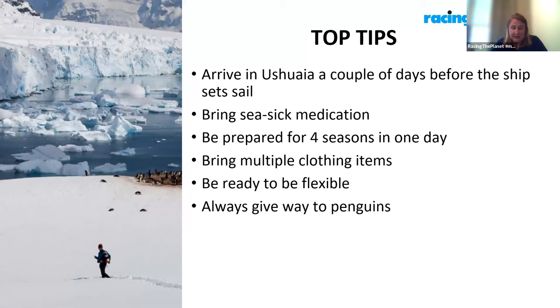And it is possible that you are out there for a very, very long time. The other question that I had was, well, how do I get the seasickness patches? Because I live in a country where they're not sold. Well, actually the ship will also sell the seasickness patches at a very reasonable price.